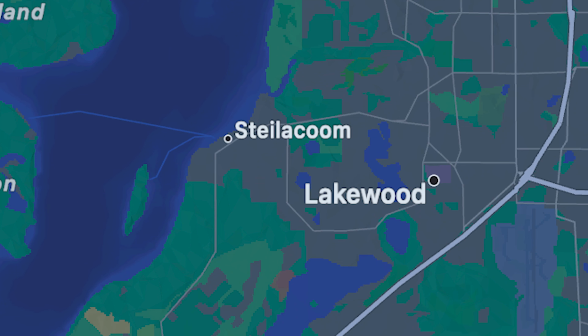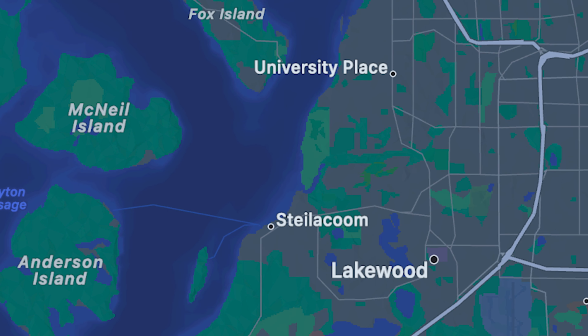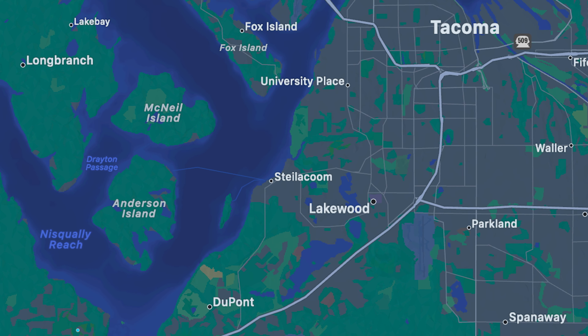You're gonna see wildlife. As far as location goes, Steilacoom is just down the hill from Lakewood and University Place, and it's just up a little bit from DuPont. So if you're on I-5 from the south end, you would go through the DuPont area exit and go down. If you're coming from Lakewood, you would come down the hill.